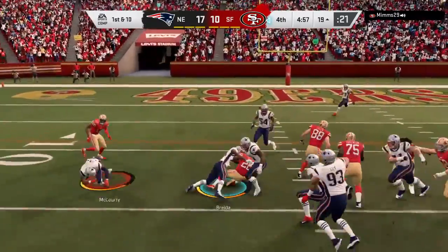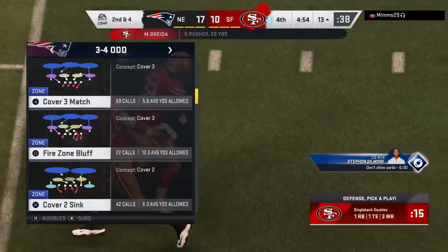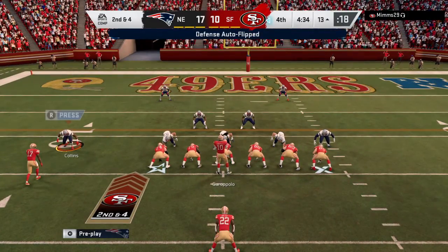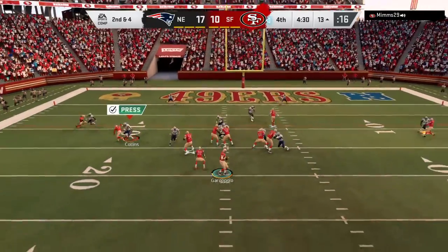Garoppolo gives to Breida. And good downhill running. He's got 6 yards down to the 13. I think we can safely say that those types of plays are the backbone of this offense. We know not every run's going to be a big hitter, but you know they'll take that type of result on each and every attempt.